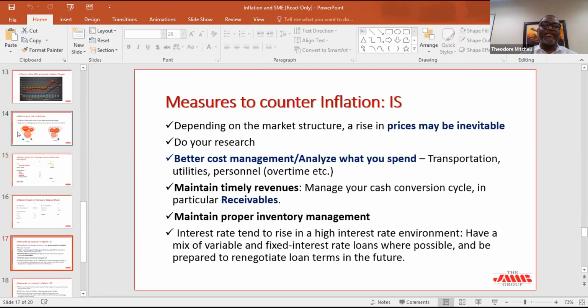Now, this brings me to the point where we look at measures that we can adopt to counter inflation. And what are we looking at now? Measures through the income statement. Recall I spoke to, in terms of your sales, good?